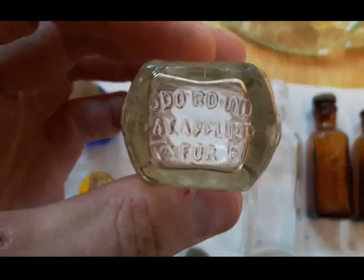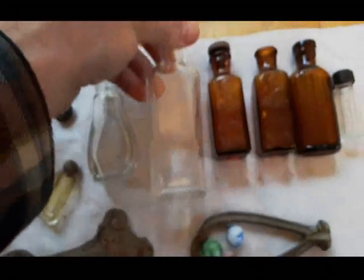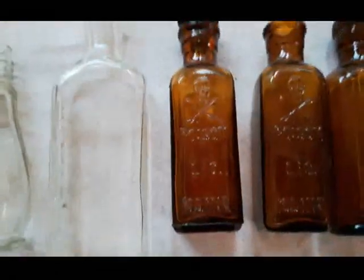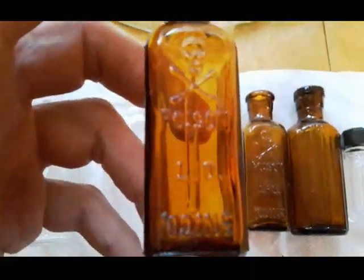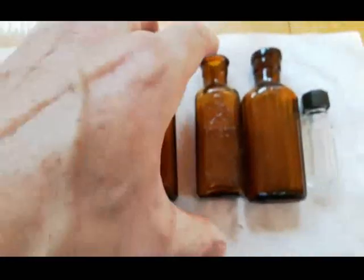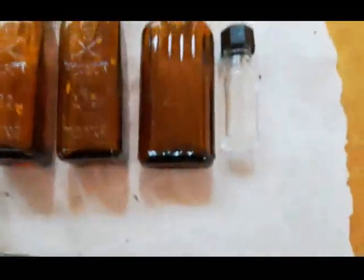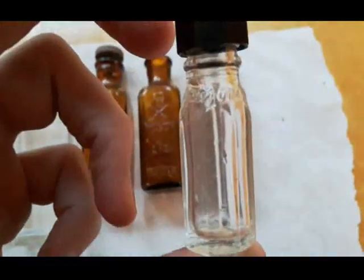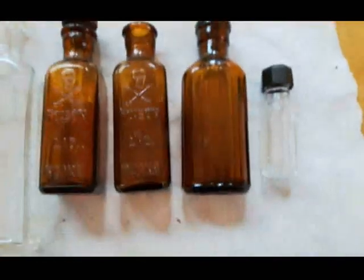This here is embossed on the bottom. ODO-RO-NO. That's a woman's deodorant from the 50s. This here is Mother Graves Worm Exterminator. That's self-explanatory. That's from the 50s. It's for stomach worms. Found those 2 liquid iodine poison bottles. Check it out. I was happy about that. Those were the best finds of the hunt. Cool beans. Another one there. This one here is embossed Freezone, and that's a corn and callus remover from the 50s as well, I'm guessing.